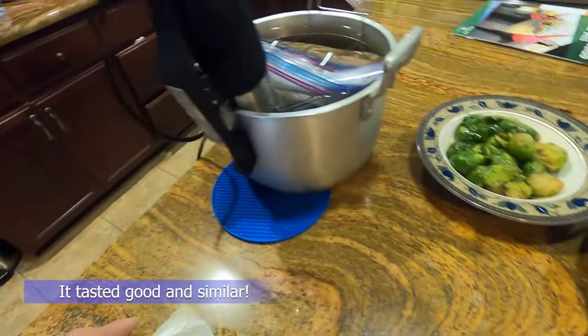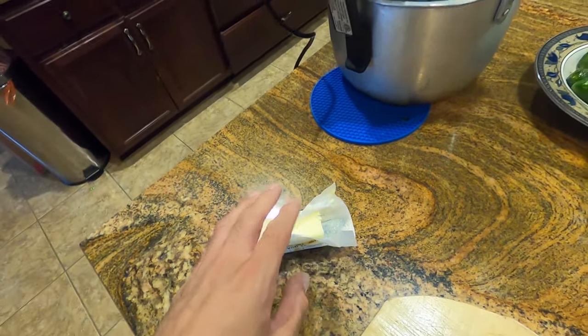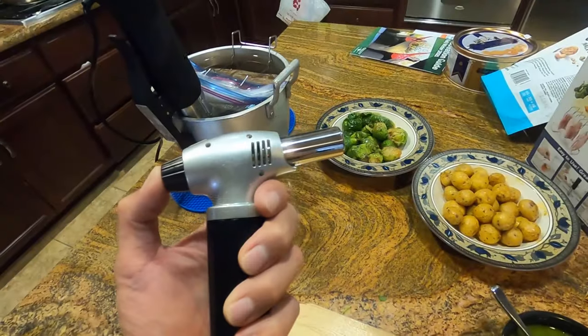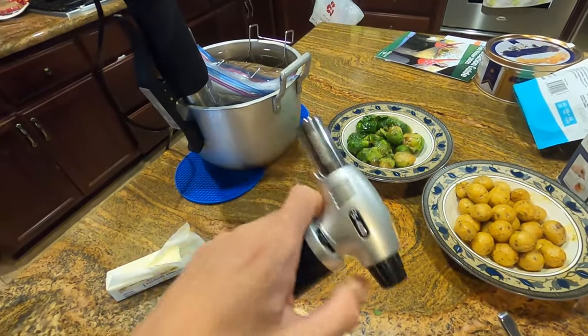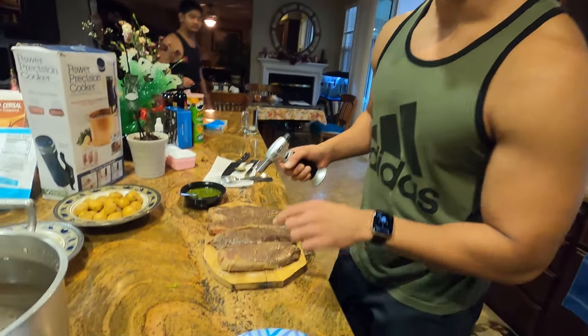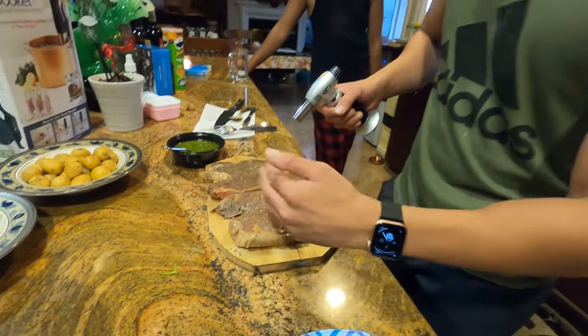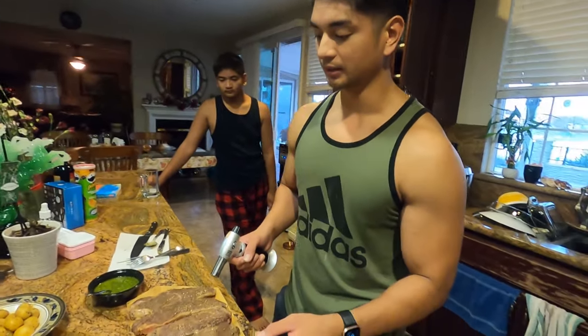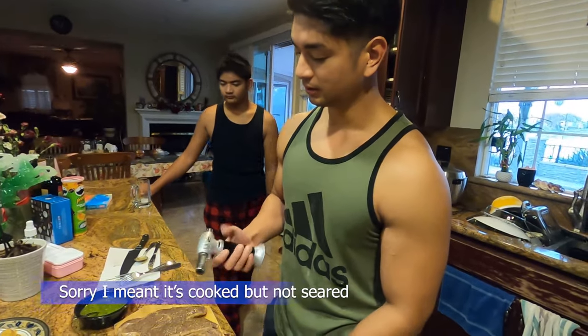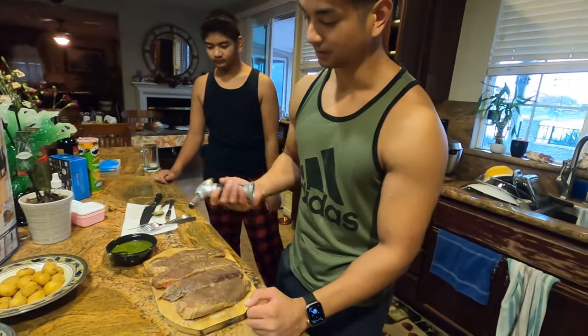So what I'm gonna do is take the steak out of the bags, pat it dry, put a little bit of butter on there, and then get the little torch action. So glad this works, my God. Okay, so this is what it looks like right now. It looks kind of weird because after the sous vide, the outside part is not necessarily cooked or seared. So I had the torch here to sear it up. I put some butter on it already. So let's see how it goes.